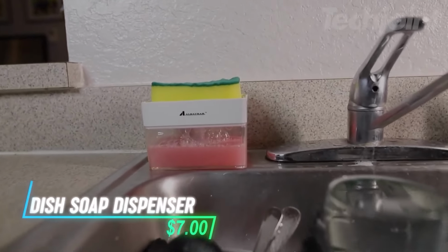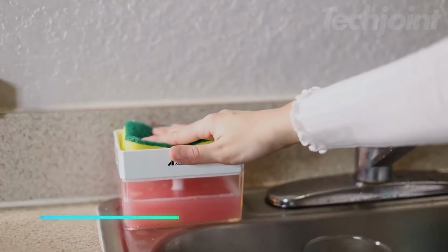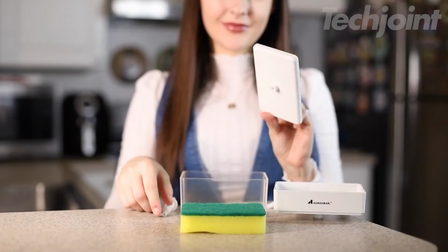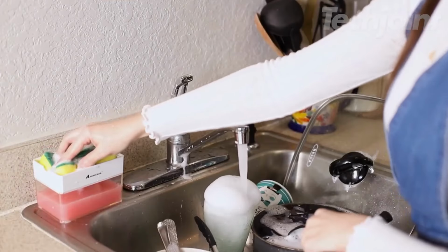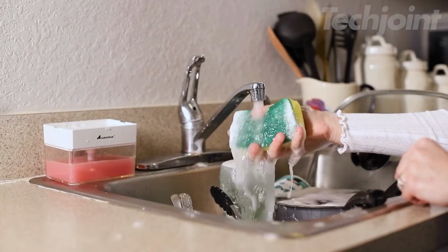Streamline your kitchen routine with this sleek soap dispenser. Capable of holding up to 13 ounces of liquid, it offers effortless dispensing and helps cut down on soap waste. The built-in caddy keeps sponges and scrubbers organized, eliminating sink clutter. With its compact design, it reduces mess and makes washing up quicker and more efficient.